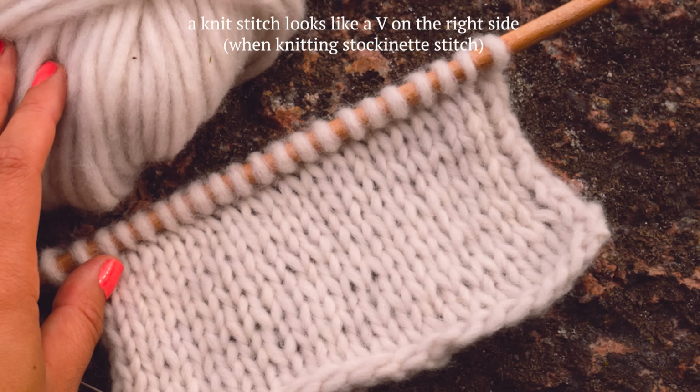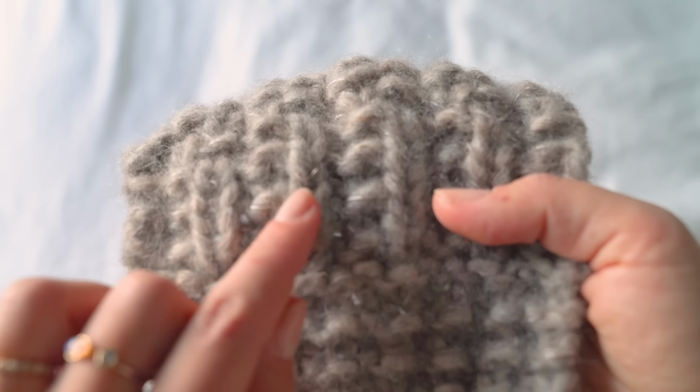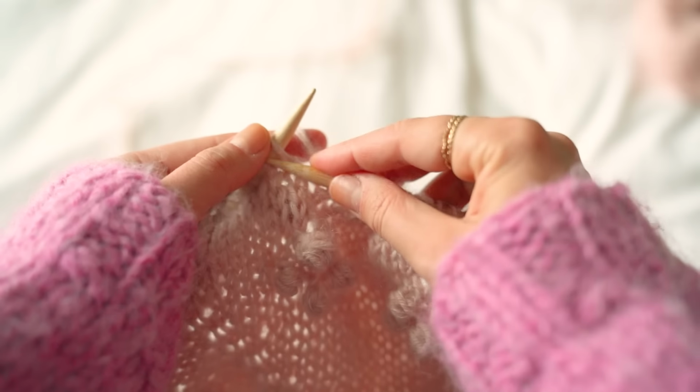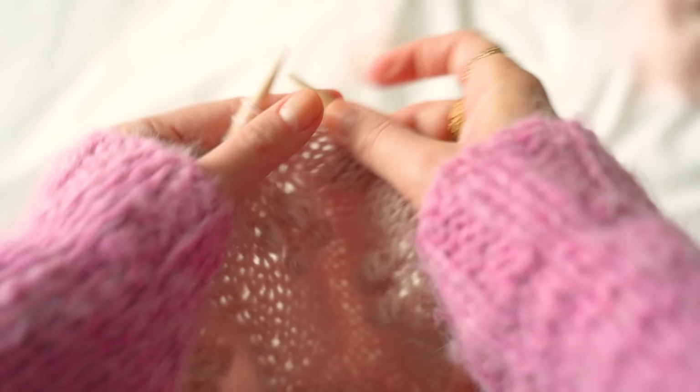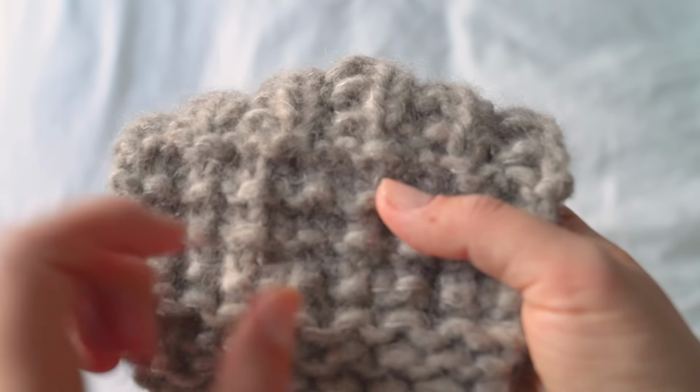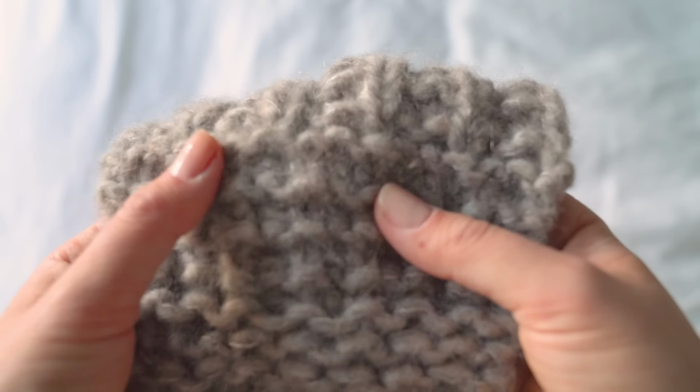And how do you know this? Well, a knit stitch looks a bit like a V. So when you have that one loop and you knit it, you can already see that it forms a little bit of a V shape. That is how you know that is one stitch that you made, that one loop. And when you've knitted that, it looks like a V. And then the purl stitch, on the other hand, looks a little bit like a bump. So that is how you can tell if it's going to be a purl stitch or a knit stitch.